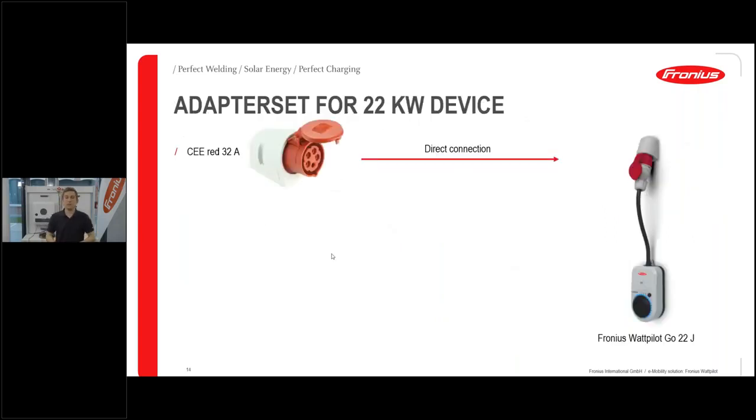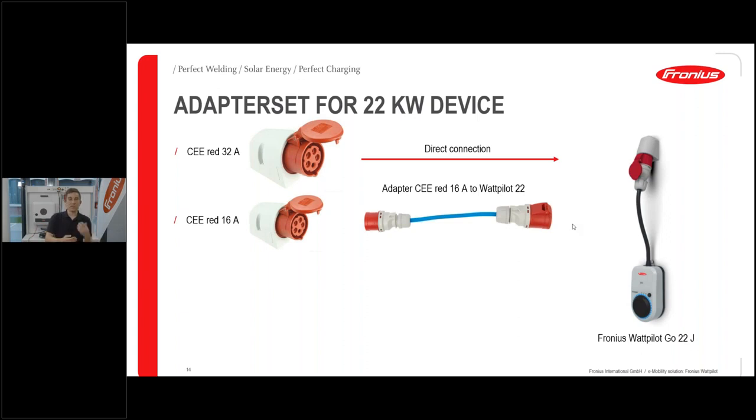These adapter sets always include the adaptation from your Wattpilot. In this case, we start with the 22 kilowatt device. There we have, of course, a 32 amp CEE red plug. With this coupling, you can adapt from the 22 kilowatt Wattpilot with the 32 amp socket directly to a socket of the wall mounting. Whenever you find, for example, a CEE red 32 amp socket, you can directly connect the device to it. The first adapter cable that we can now use is our adapter cable to the CEE red 16 amp socket. Whenever you find a smaller socket, you can just do the adaptation and connect your Wattpilot to that socket.